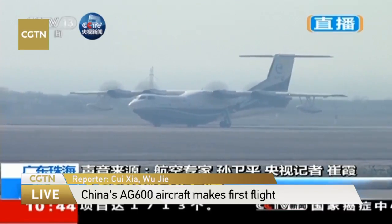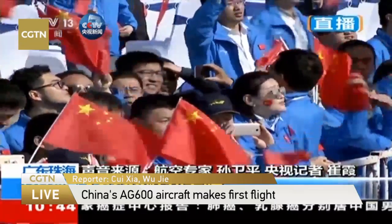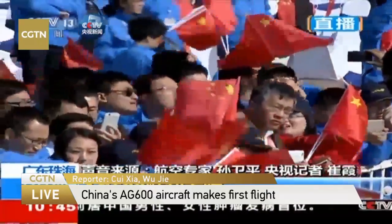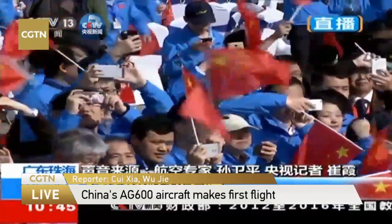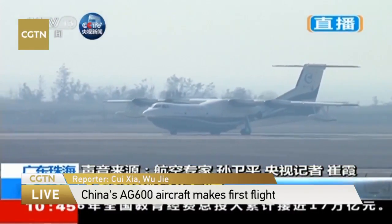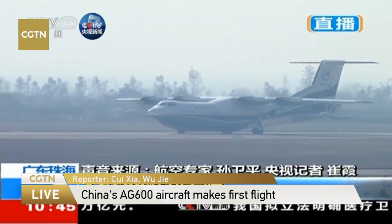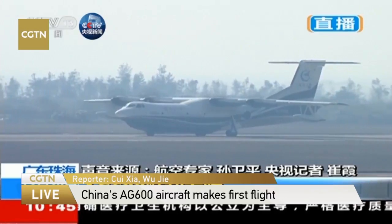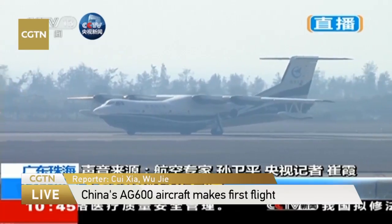I think the design team and the manufacturing team spent 8 years for this day. This day is a big day for AG600 and also a big day for the whole team. We can see the working teams here are very excited, and some are quite calm. They spent 8 years. It's a natural result of their years of effort. So everyone is very confident of a good result. 8 years. It's like watching your baby grow up, learning how to walk.